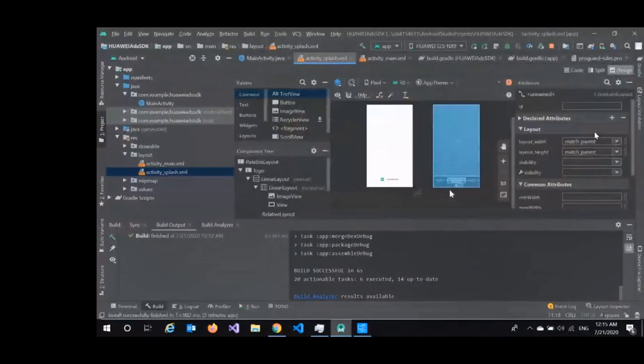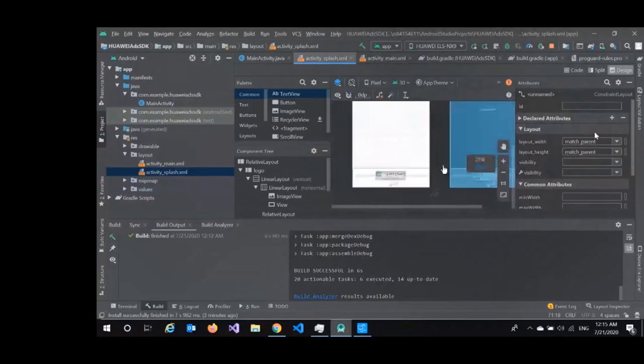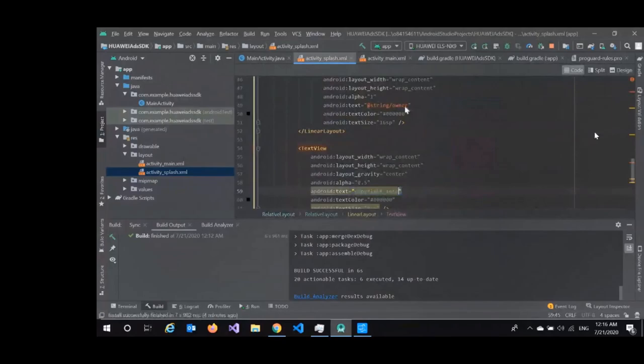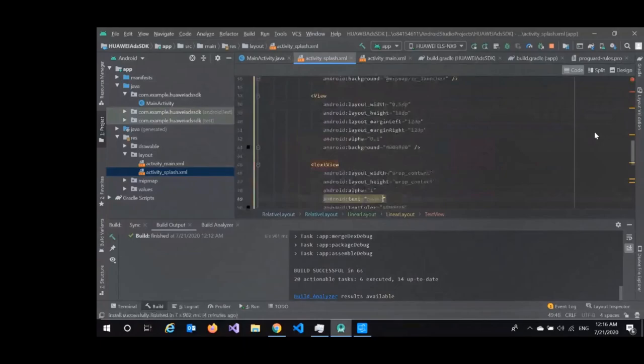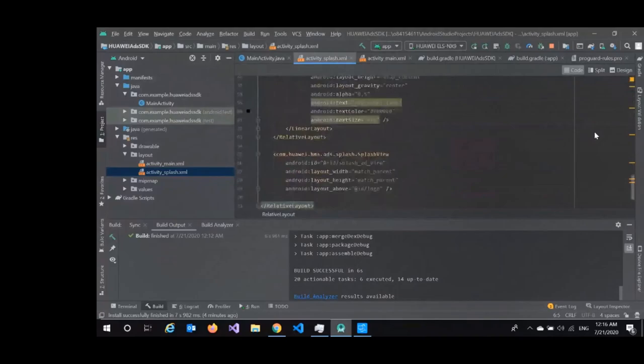To understand what happens here, this layout is just a normal layout. We will find the Android logo inside it, and you will find the owner name. So this is the activity splash that we are creating. And we will change the text, as you see, like this. The context, we don't actually need it. We will find these things from the Java code, so I will remove this one. Okay, everything looks nice.